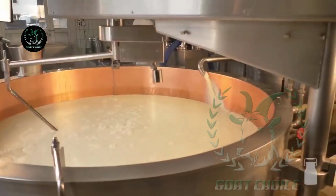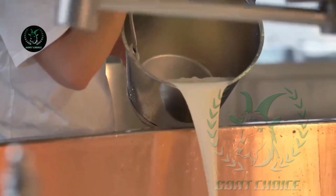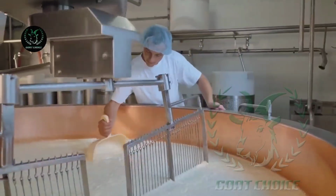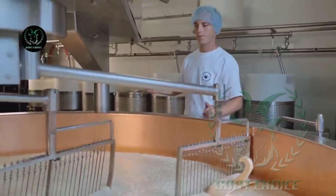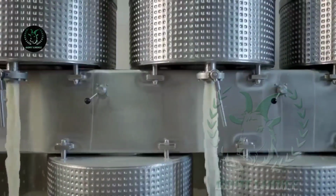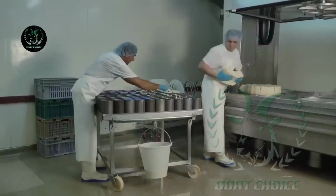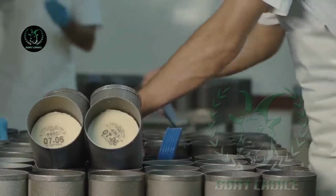It is then heated at a temperature of 30 to 32 degrees Celsius. Once the milk has been heated, rennet is added. Rennet is an enzyme that helps to thicken the milk, causing it to form curds. Once the curds have formed, they need to be cut into small pieces. This helps to release more whey. After the curds have been cut, they are stirred and heated up to 53 degrees Celsius. After that, it is transferred to the mold to get shaped.